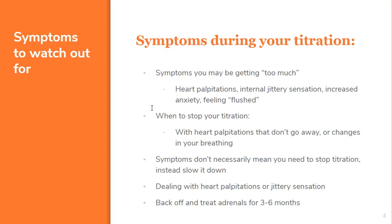There's no rush for this. You don't need to hurry to get up to your dose. Take your time. Do it over 3 to 6 months if necessary. Obviously, I tend to want to push the titration a little bit quicker in my own personal patients, because I want them to feel better, right? But if you don't have the support, if you don't really know what you're doing, it's better to go low and slow, and there's just no reason to rush.